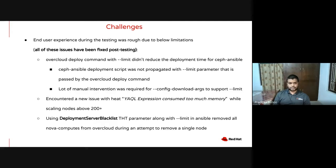And the next challenge is deployment server blacklist, which is a TripleO parameter usually used to blacklist a specific or faulty node in the overcloud environment. We tried this scenario using the Ansible limit feature, but there is an impact we observed, like all the Nova compute services going down due to some additional Ansible playbook. Our deployment framework team has addressed this issue, and it has already been fixed on the upstream side. We tried to document the steps applicable for operators so that they can use this parameter in a proper way in a large scale environment.